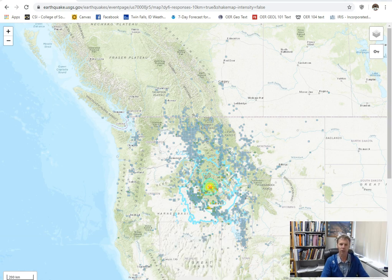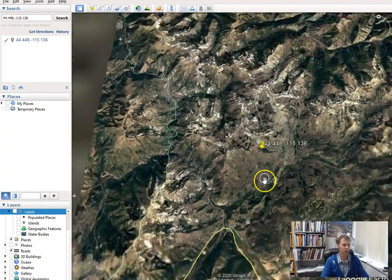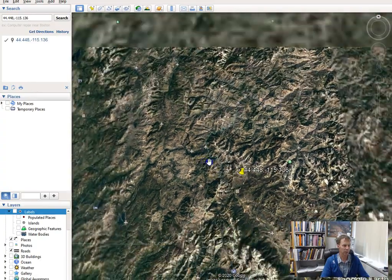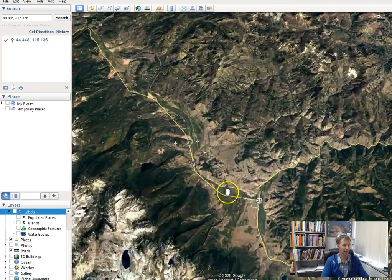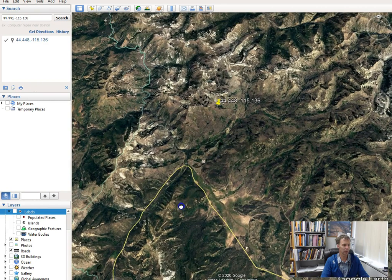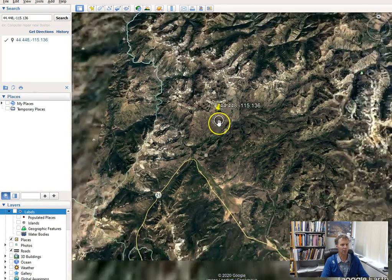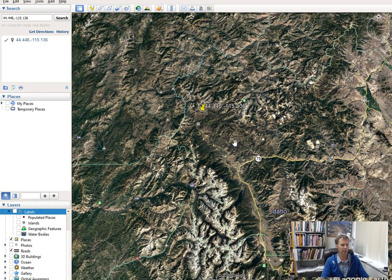A couple other things I wanted to share with you. This is the Google Earth. Let me zoom out here a little bit. I think most people know where the earthquake occurred. Here's Highway 75. Here's Stanley. This is Highway 21. Banner Creek Summit is right here. And this is the area where the road takes a big bend, the Cape Horn area. This is kind of an odd place for an earthquake in Idaho. If you think about all the places we've had earthquakes historically in Idaho, this seems at first glance to be a little bit out of place.